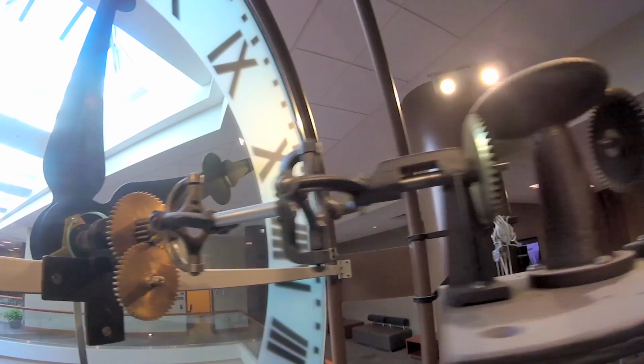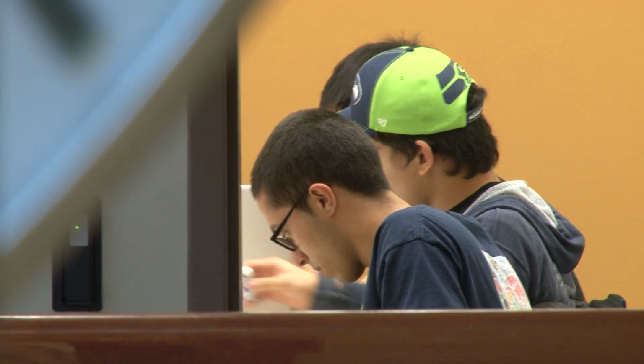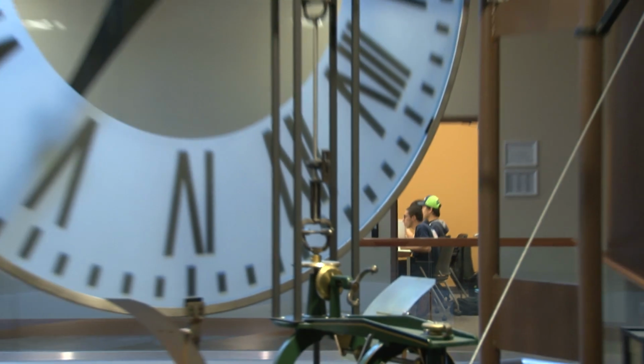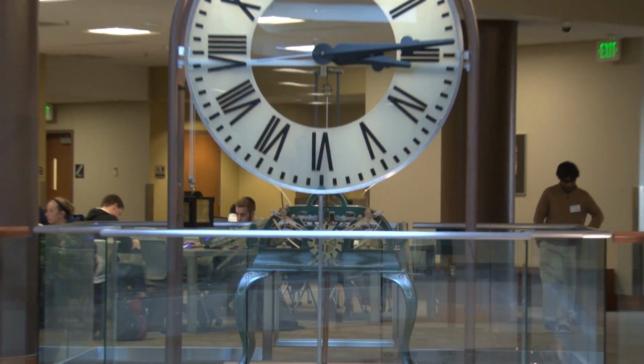Mechanisms are very, very important, and so we should be proud of them, and the students should see them, and they shouldn't be just pictures inside textbooks. So there's so many people that this has touched that's important. It's our clock. We should feel good about that.